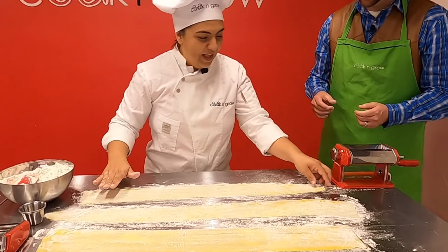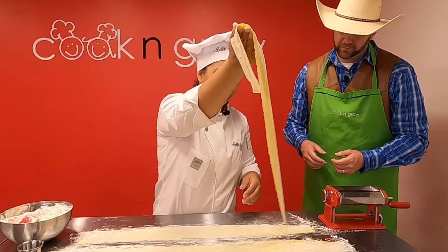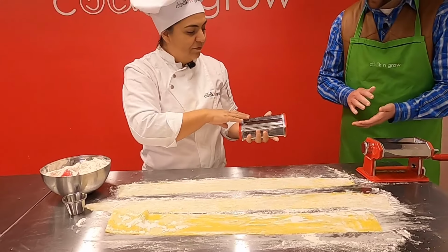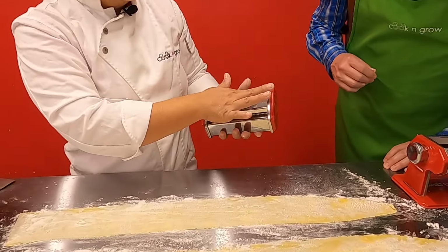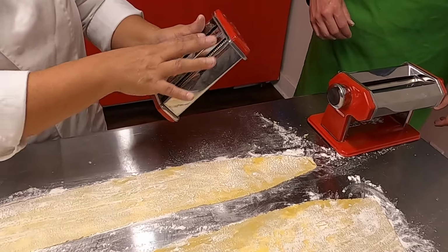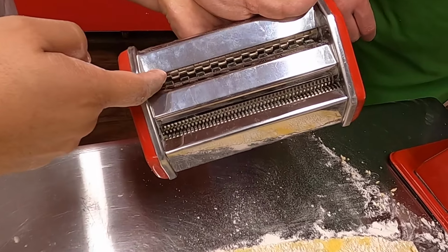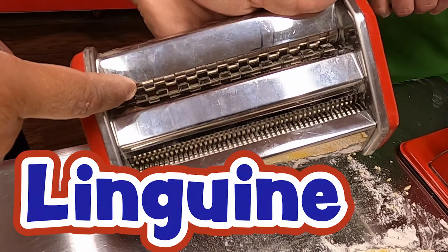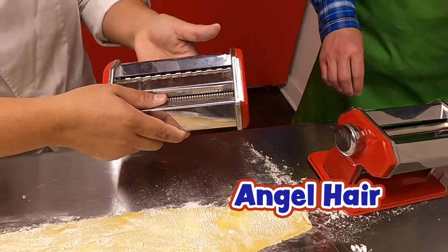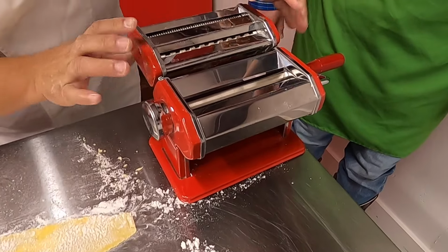Okay. Very good. Okay, so I'm gonna grab mine too. And now, okay, wait, before I do that, look at this. So this is how we cut it. Okay. This is an attachment. We're gonna obviously place it here. And here, look, can you guess what shape we're making here? That looks like maybe linguine or something. And then this. Ooh, that's got to be angel hair.